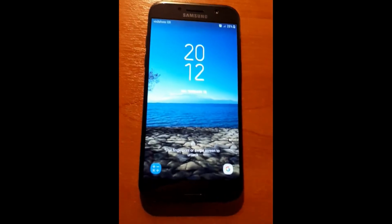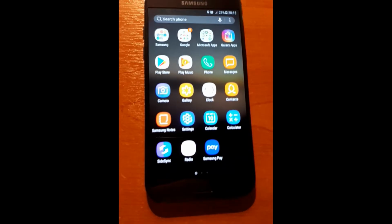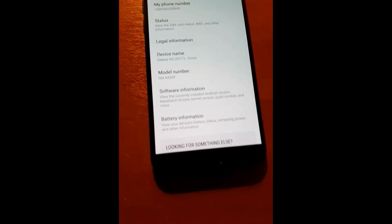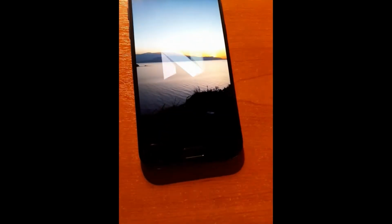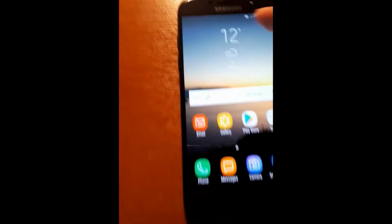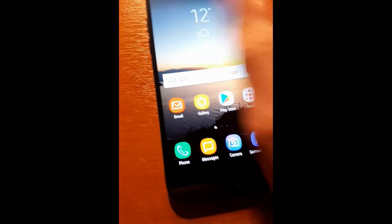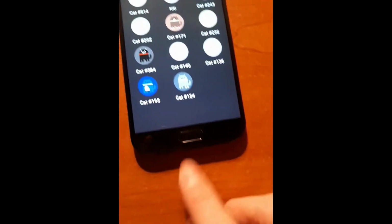Well, it has Android Nougat. Let me just show you. Going to settings, about phone, software information, and then Android version. If you tap it a lot of times, it gives you this. Other Android versions had a game there. The game of Android Nougat is this. You have a disc and you feed cats. It's not really as good as the other games, but whatever.